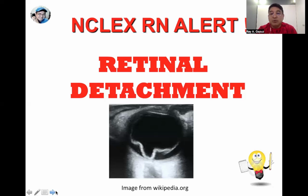Or they could remove the vitreous through a surgical intervention known as vitrectomy, okay? And then they replace that with air or gas or silicone, which will eventually flatten the retina. So all of these surgical interventions are meant to prevent further detachment of the retina. Now, the most important thing that you have to remember for your test is that if a client has retinal detachment, remember to always position the client on the affected side to prevent further detachment.